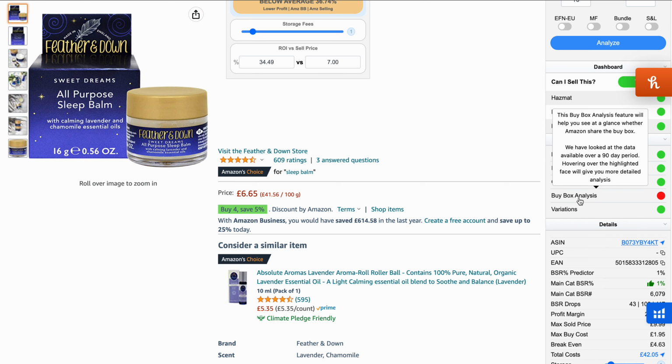Which means it's the confidence score. It helps you to see at a glance whether Amazon share the buy box. Buy box now, which is actually saying no. Sorry, my mistake. Yeah, so that's the buy box analysis. This is a new feature that I haven't actually seen. So that's not the confidence score. That's the buy box analysis. That's really cool. So BUYBOTPRO will look, and they can see that they don't think that Amazon is actually sharing the buy box, which is really cool, because sometimes you have to do that yourself, or that analysis.